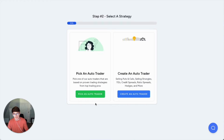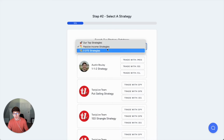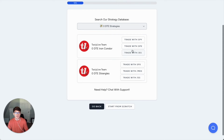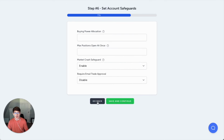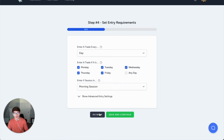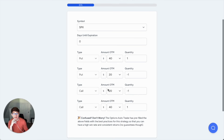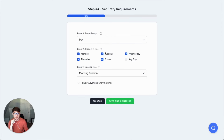First off, I want to say again, if we go to pick an auto trader, you can actually go to zero DTE strategies and use their iron condor strategy, the zero DTE one. So I'm actually going to set this up with SPX. Click on SPX here, and I'll show you what that looks like if I go back. Here's all the best settings. So we go SPX. We trade 0 days until expiration. The iron condor is structured based on dollar amount away from the stock price. So $20 away and then $40 away. So that creates that structure. We enter every day.